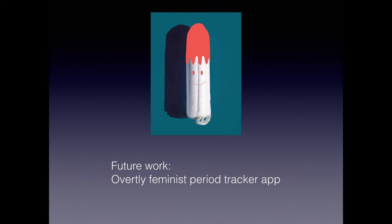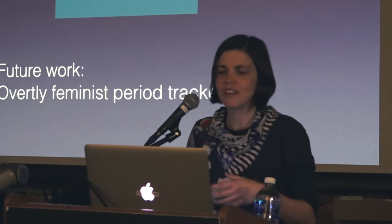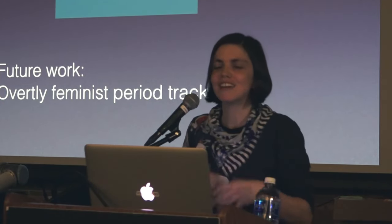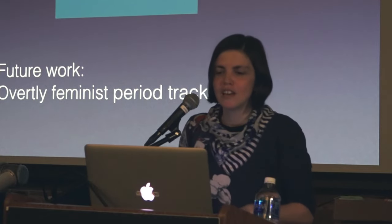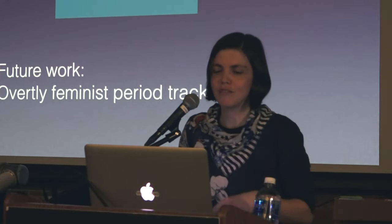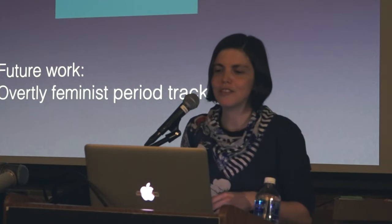Another future work idea is an overtly feminist period tracker app. I haven't yet done it, but I find that period trackers are very focused on your period and what it means to you. I want to make a period tracker app about what it means to others. So if somebody's already made it, please tell me. For example, the financial cost of a period, all these tampons and things you always have to buy.